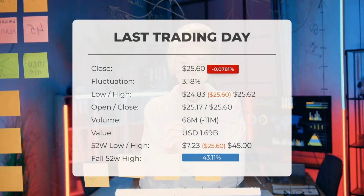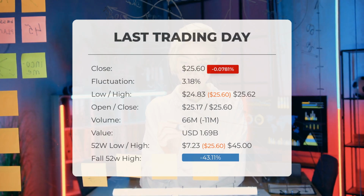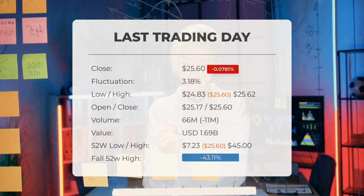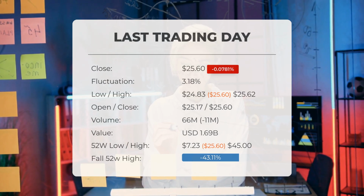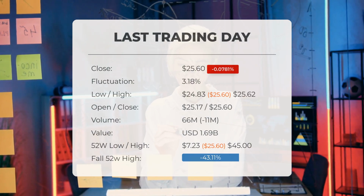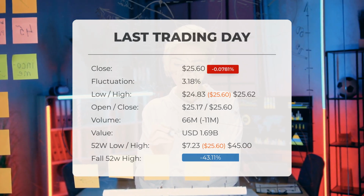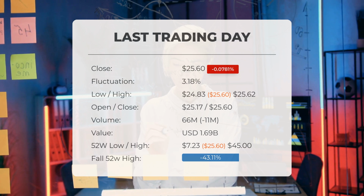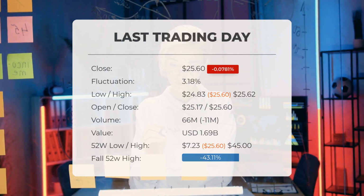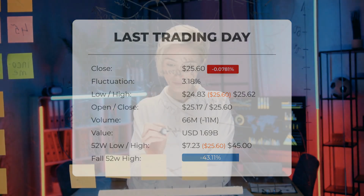On the last day, the trading volume dropped by 11 million shares, with a total of 66 million shares traded, amounting to approximately $1.69 billion. Over the past 52 weeks, the highest price of the ETF reached $45, while the lowest was $7.23. Currently, the price stands at 43.11%, or $19.40, below the 52-week high, and 93.23%, or $352.64, below the all-time high recorded on the 26th of November, 2020, when the price peaked at $378.24.